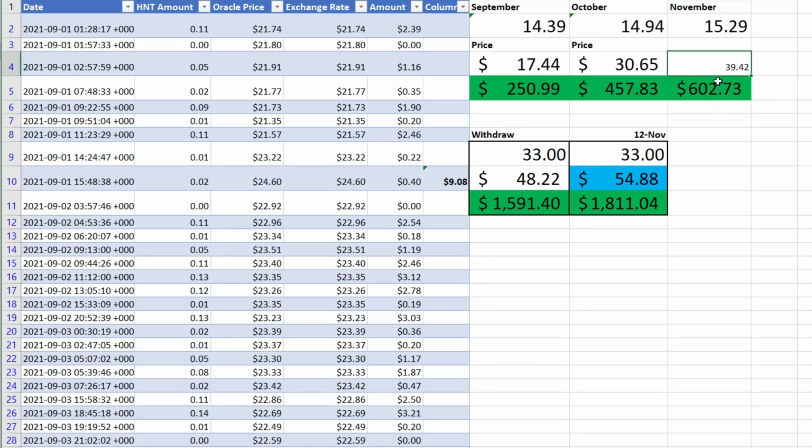So if we go back to this spreadsheet, we're looking at $602 at the $39. But what would happen if it goes back to $54? Look at that, $825.66. That is fantastic.